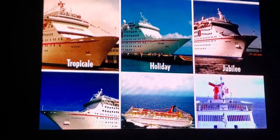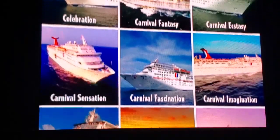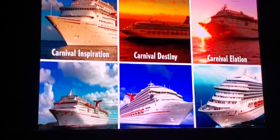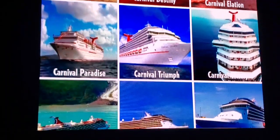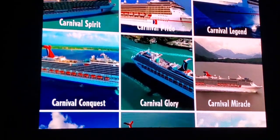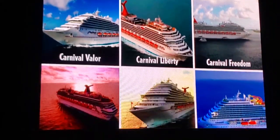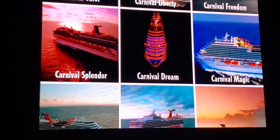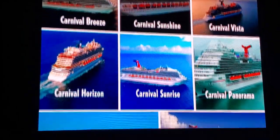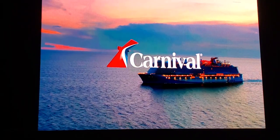The original Mardi Gras, Carnival, Festival, Tropical, Holiday, Jubilee, Celebration, Fantasy, Ecstasy, Sensation, Fascination, Imagination, Inspiration, the Destiny, the Elation, the Paradise, the Triumph, the Victory, the Spirit, the Pride, the Legend, the Conquest, Glory, Miracle, Valor, Liberty, Freedom, Splendor, Dream, Magic, Breeze, Sunshine, Vista, Horizon, Sunrise, Panorama, Mardi Gras and Radiance. Oh yes!